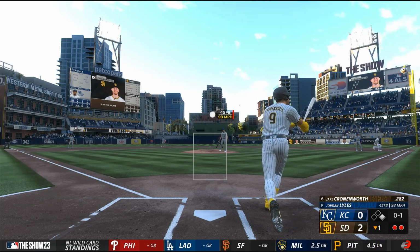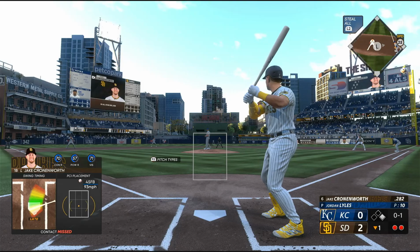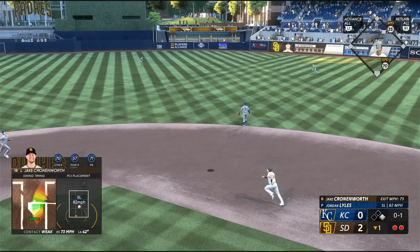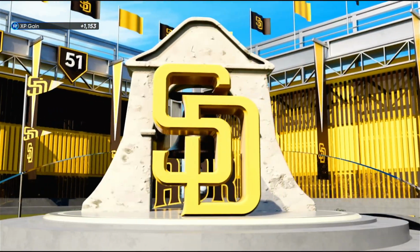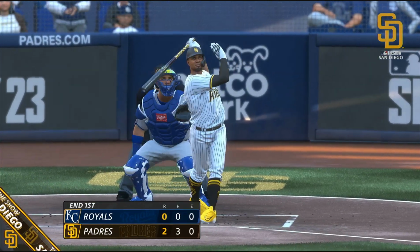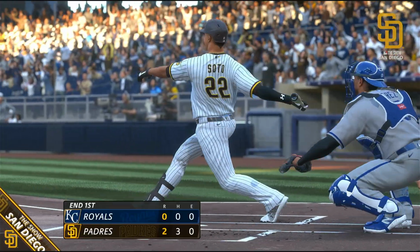Now here is Jake Cronenworth. 0-1. And here it comes. High fly ball lifted into the air, right field. He's got it, and that'll end the inning. But the long ball was working in this inning. Not once, but twice. It's now a 2-0 ball game. You're watching Major League Baseball exclusively on The Show.